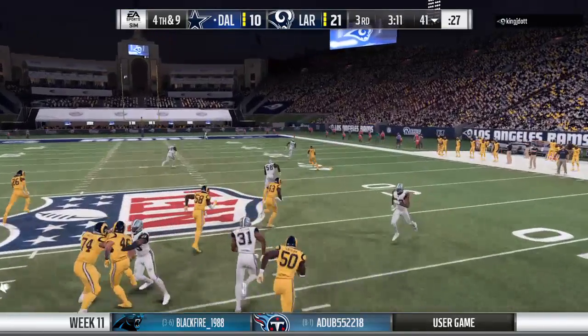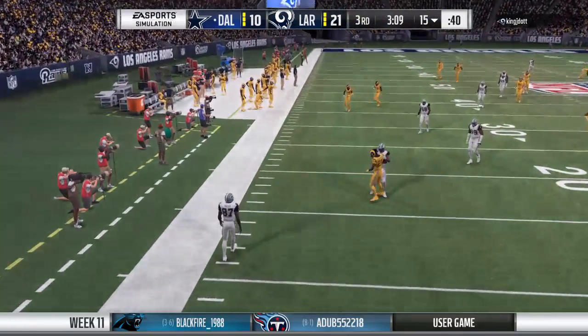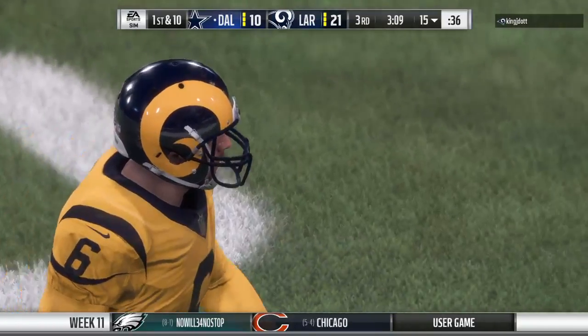And he gets it away. A directional kick going toward the sideline. And this will be out of bounds, and they spot it at the 15-yard line. Not too bad. And out now come the Cowboys.